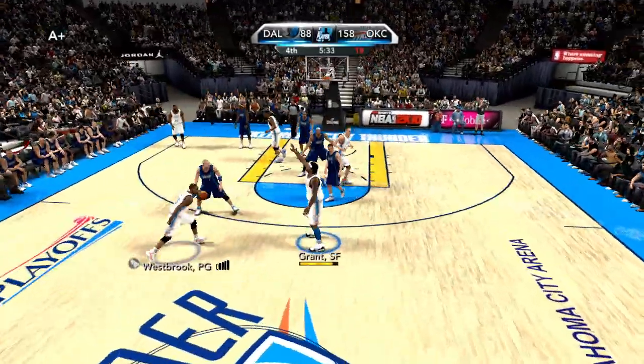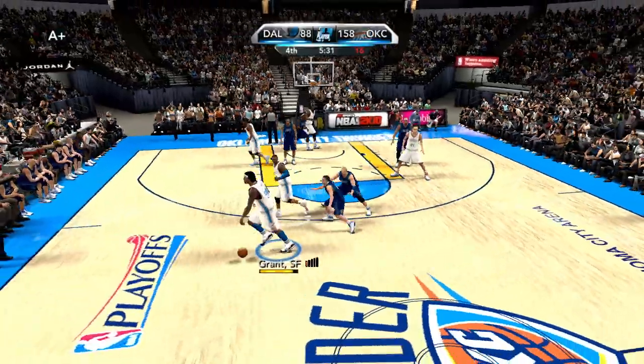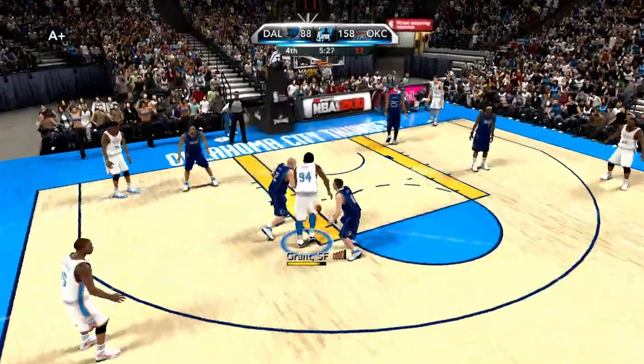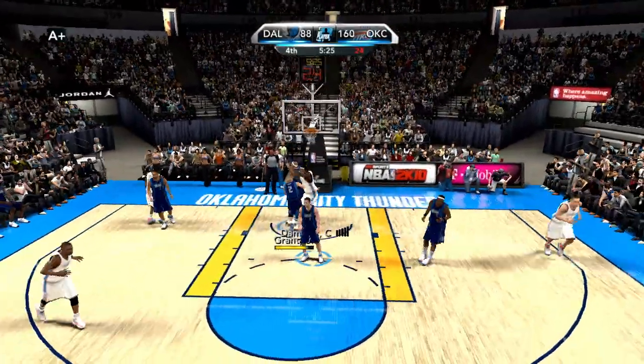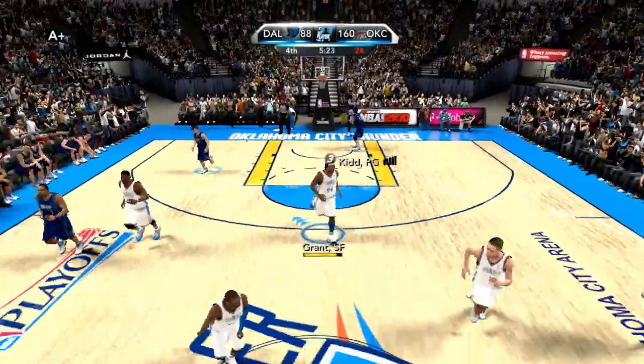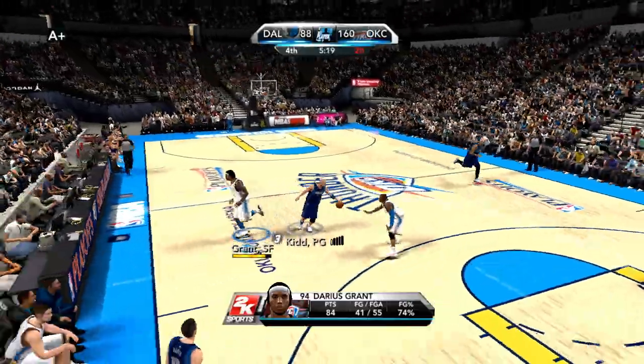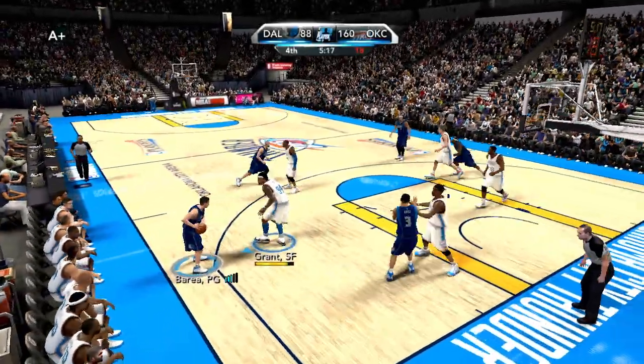Here's Westbrook. 16 points for him. Here's Grant. Laid in with the D draped all over him. This is one heck of a performance, folks, but it won't mean a thing if they aren't able to finish it off and get the win.